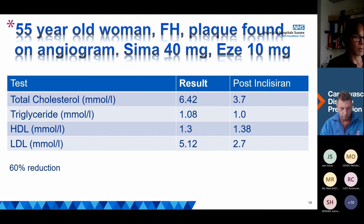But here we go, because her LDL was 5.12, she was eligible for Inclisiran, and she wanted to stay on simvastatin. So we started Inclisiran, and this is a demonstration of how effective it is. So she's had a beautiful reduction of her LDL. Again, ideally, we'd like this lady's LDL less than 1.8, if not even lower, because she's been exposed to high cholesterol since birth. But that's significantly better for her, and hopefully will push out the time that she has an incident event, if not entirely prevent it, with any luck.